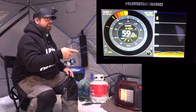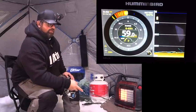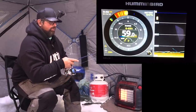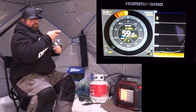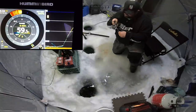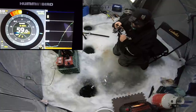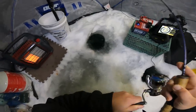Yeah. Oh, I just got hammered. That other fish, a little bit of competition. Uh-oh. Oh, he's got it. I don't know if this was the first one or the second one. I'm going to guess it was the second one that came up off the bottom, because he was a lot more aggressive than that first mark that I was just marking on the spot. He came up and picked it up as I was just wiggling it around.